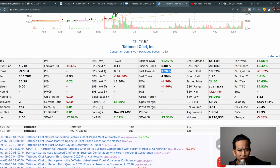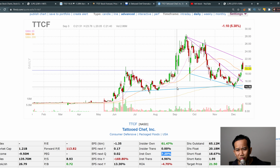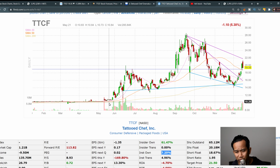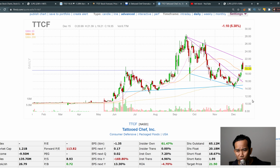Here's another thing. There's only 7% institutional ownership, meaning 93% of this is retail money that's in this stock, right? That's a big deal because what we're looking for is that to change over. Even if 10% of institutions start working towards it, that'll definitely boost the stock.